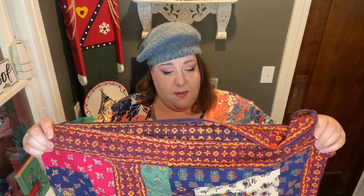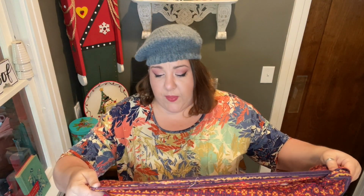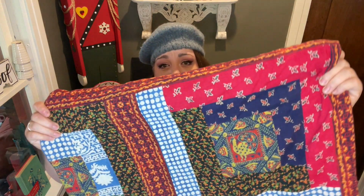I have to find somebody to finish this because this is not a project that I can take on, but it just needs a backing, maybe a layer of batting or something comfy and thicker, and then a backing. I have to find somebody who can do that because I really want this on my bed. Somebody put in a lot of work. I don't think it's hand stitched. It's machine stitched, but I imagine that when the backing goes on, if somebody does this kind of thing, they could hand stitch the back maybe. I don't know. I just love it.